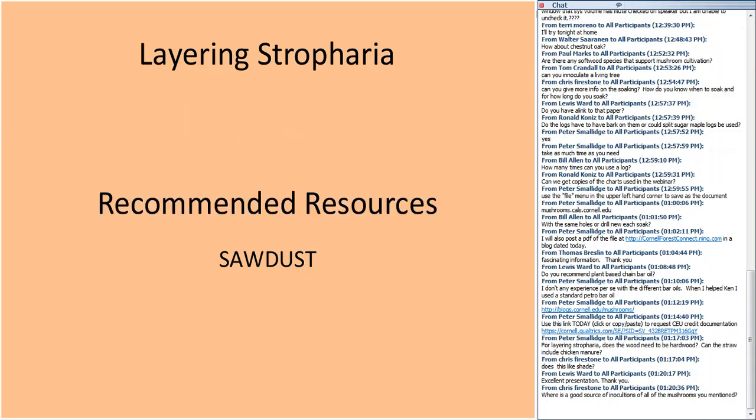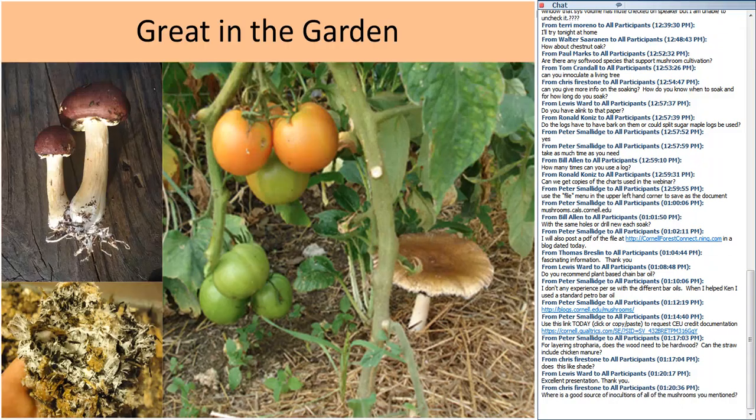Whoops, sorry about that. So just this last slide here, showing some of the Stropharia I grew in my garden. In the bottom left is a wood chip box that I grew, and you can see the mycelium really taking off, doing really well. And this is growing in between some tomatoes that we had in the garden.